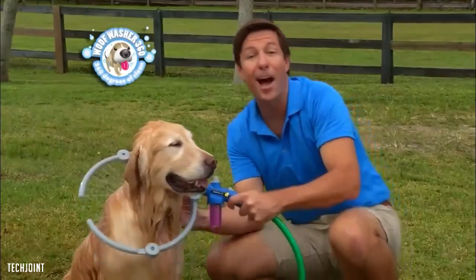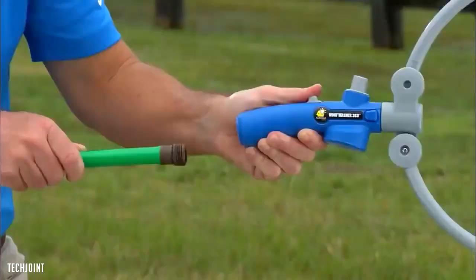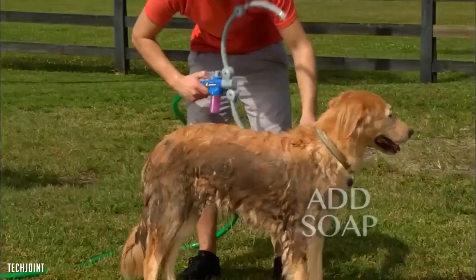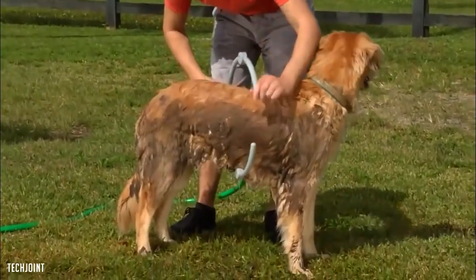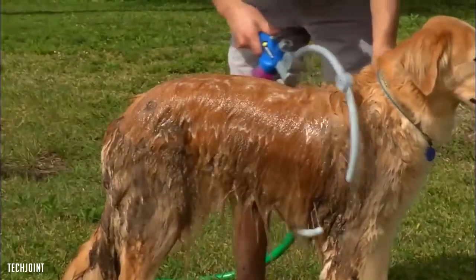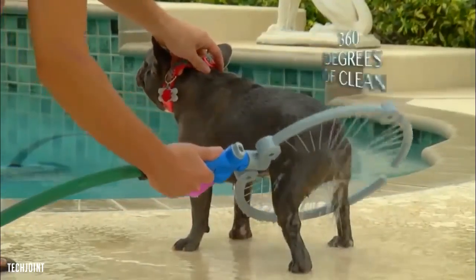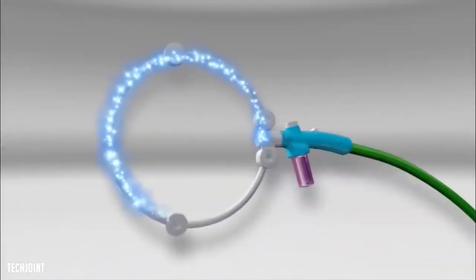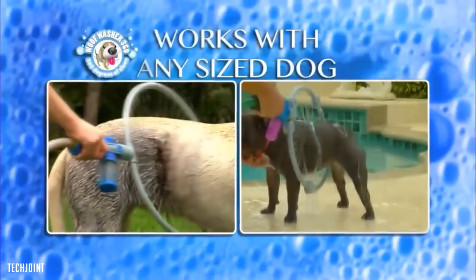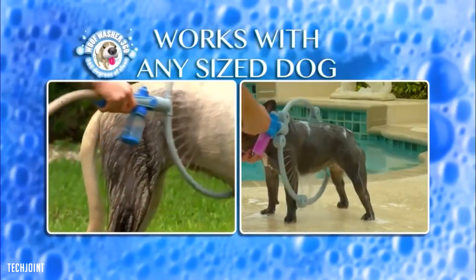As a dog owner, I can honestly say my dog loves getting bathed with Wolf Washer 360. It's so easy. Connect the Wolf Washer 360 to your hose, add soap, and then adjust it for your dog. The water and the soap mix instantly to create a sudsy solution that deep cleans your dog from head to tail. It cleans your dog everywhere, 360 degrees of clean. The secret is the adjustable arc of water jets engineered to spray all over. Wolf Washer 360 adjusts to any size dog. Large or small, it Wolf washes them all.